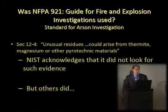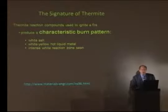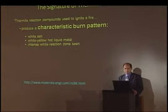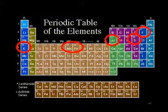But others did. Dr. Stephen Jones performed chemical analysis on the previously molten metal. He did some background research, again part of the scientific method. Thermite would create a characteristic burn pattern with a white ash, a white-yellow hot liquid metal, an intense white reaction zone seen. It would also leave behind chemical evidence. Common elements such as iron, aluminum, copper, calcium, silicon. Unusual elements such as fluorine and manganese left behind also in the residue. These elements here.